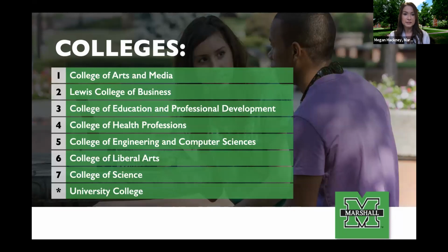College of Health Professions is actually our largest college, housing the most options of majors, so athletic training, nursing students, dietetics. College of Engineering and Computer Sciences, so any computer science major or emphasis of engineering, we have several of those. College of Liberal Arts, that's going to be sociology, English, psychology majors, and then lastly, College of Science. A lot of our pre-med students fall into this category, so some popular College of Science ones, biology, chemistry, even criminal justice falls under College of Science.